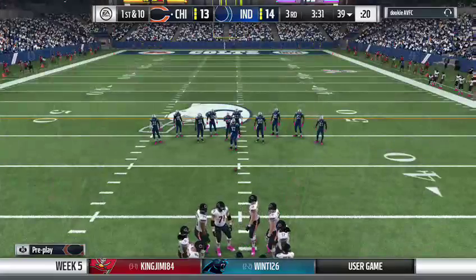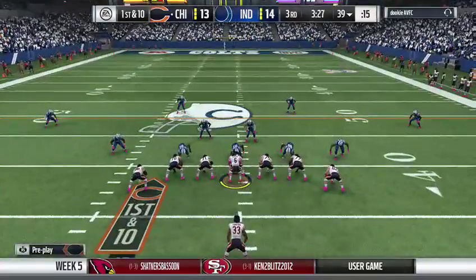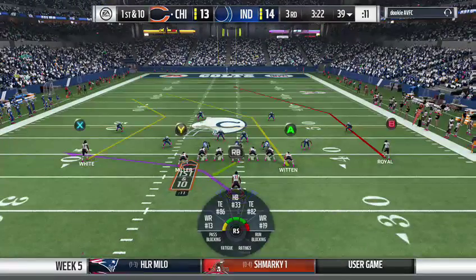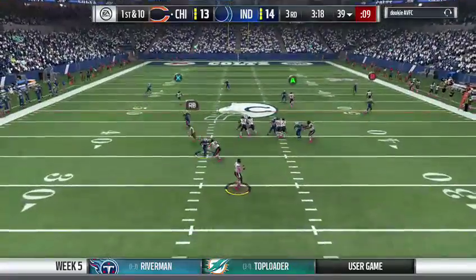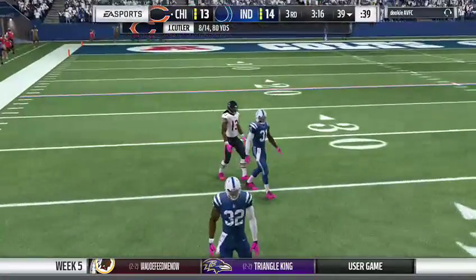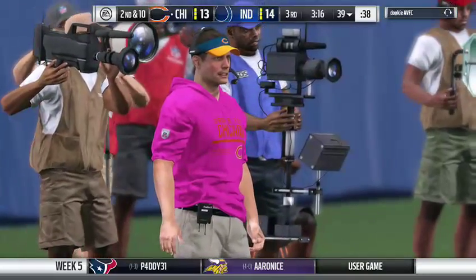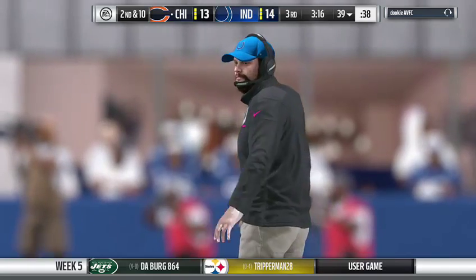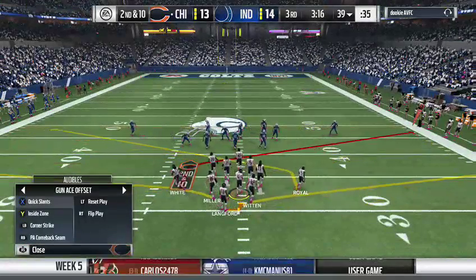Now the offense lining up 1st and 10. Now a play fake here on 1st down. He couldn't quite hold it. Got hit. Ball pops out, incomplete. Ten yards still left on second down.